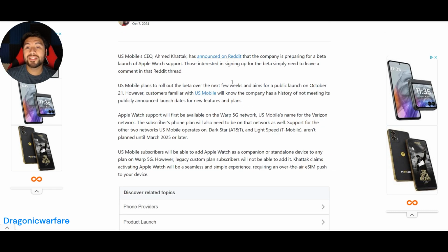So it says US Mobile CEO Ahmed Katak has announced on Reddit, he does post a lot on Reddit if you know about the CEO, that the company is preparing for a beta launch of the Apple Watch support, which is, like I said, a feature that everybody has been screaming and yelling for such a long time. They needed this feature. US Mobile is very good at, especially if you have more than one cell phone line, which you do have multiple line discounts and stuff like that. It's meant more for like families.